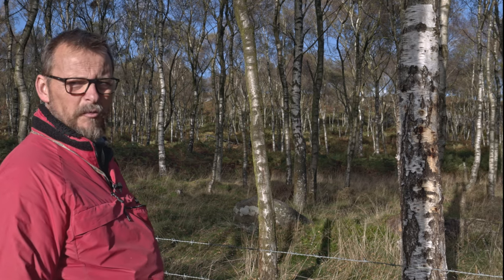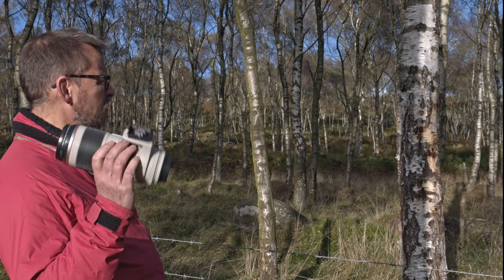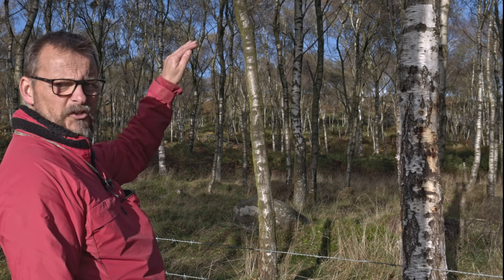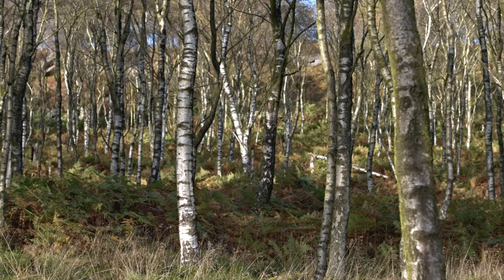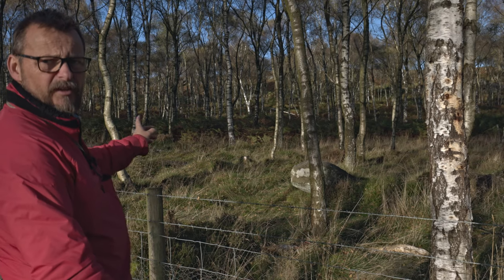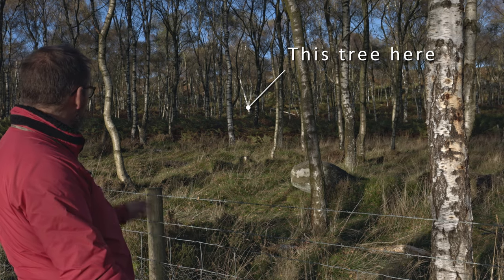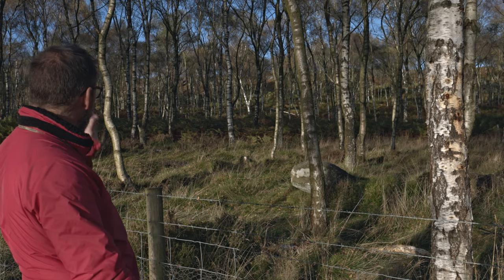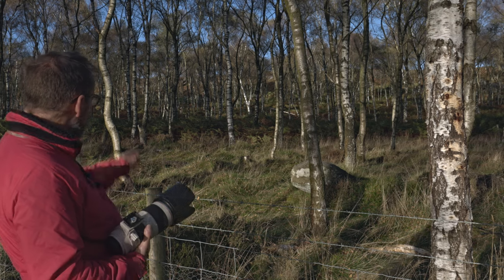So I think what would be a good idea is to punch in with the 70-200 lens, see if we can cut out the sky and cut out the ground and just focus on trunks and in the distance. And what I've spotted in the middle, probably around about there, is there's actually a really nice birch tree that's got a big Y shape in it, and it's just catching the sunlight.